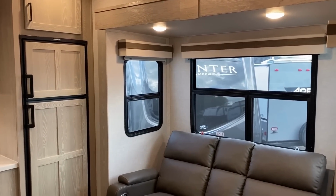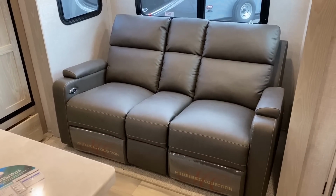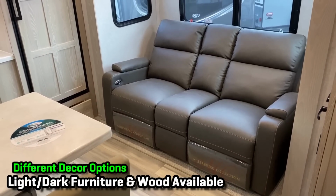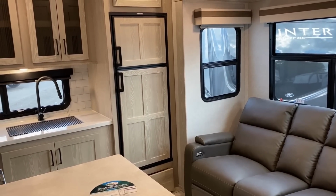But there's going to be a few differences in it that you might see in stock at different stores. Like, for instance, this is the darker brown decor. There is a little bit lighter fabric pattern available for that sofa right there. And we're going to get to see that in like theater mode. Right now we've got it kind of in sofa love seat mode.